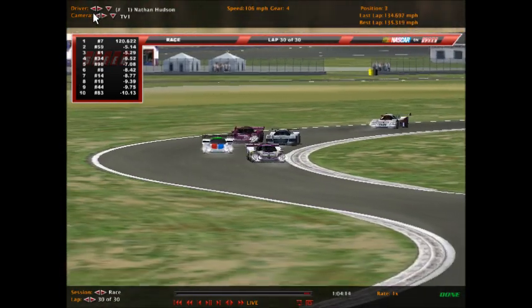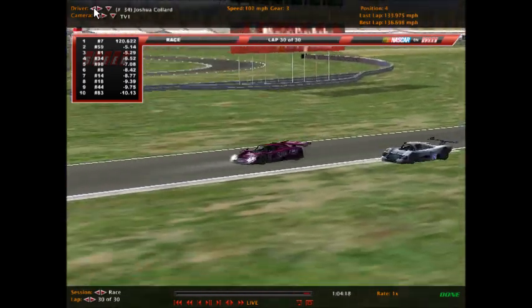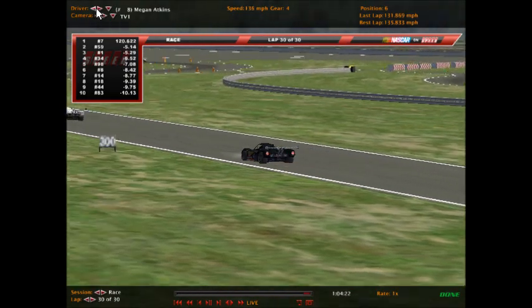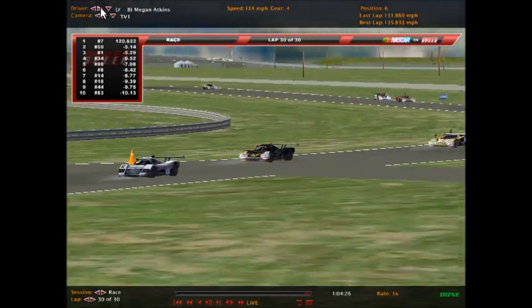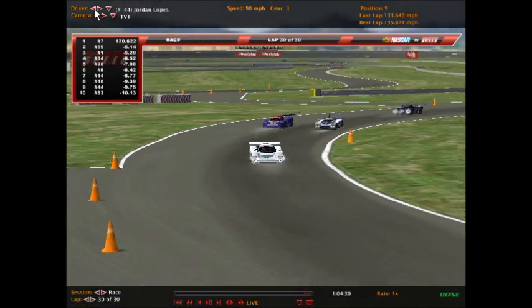And Nathan Hudson takes 2nd place away right now from Carson Gum. There's Collard up to 4th position, and he's not out of the realm of possibility of taking 2nd place, possibly. J.J. Robertson in the 98 runs in 5th. There's 6th place Megan Atkins. Dallas McIntosh in 7th, part of the Al Holbert team.